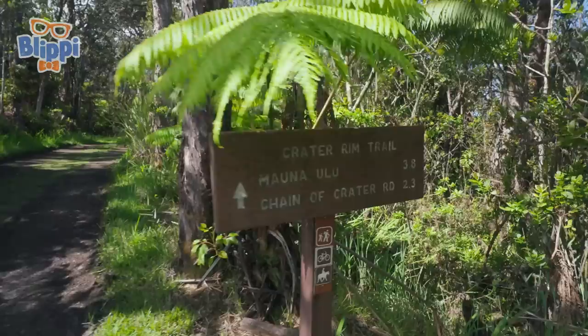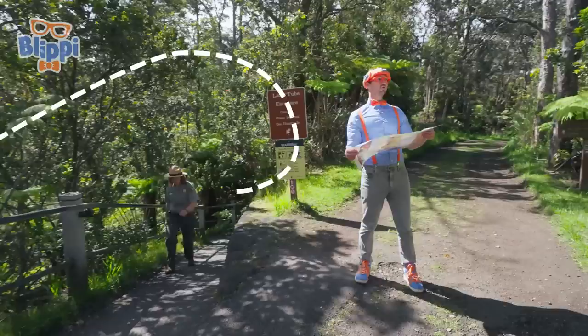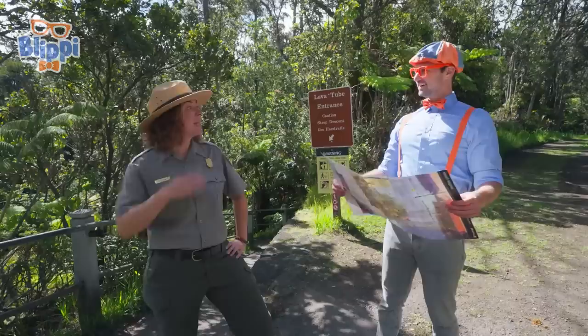Wow, this place is so cool. And I even have a map, but it's kind of confusing on where I'm at. I'm trying to find all those cool things like the lava tubes and the volcano. Aloha, Blippi. Oh. Are you lost? Do you need help finding anything? Hey, whoa, are you a park ranger? I am a park ranger here. My name's Ranger Aaron.